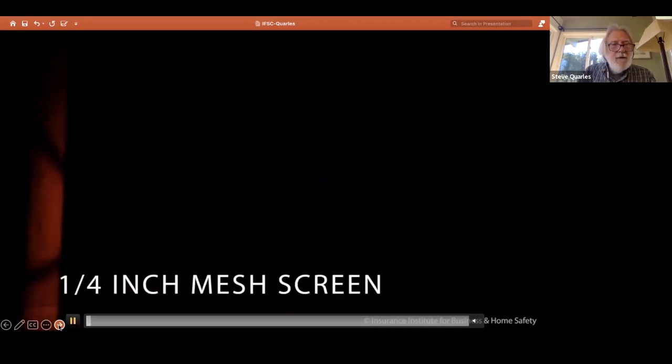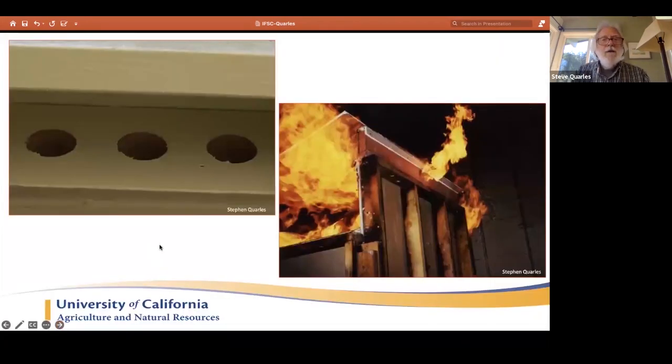And also 1/8. I just want to change. There we go. So the other thing that happens in under eave situations, with mesh at least, is the ability for flames to enter. So if you have fire burning on the outside of the building, then in addition to embers, flames can easily enter, as is demonstrated here.